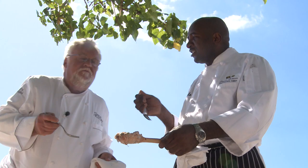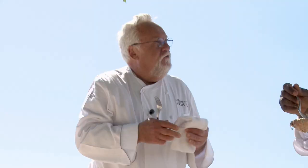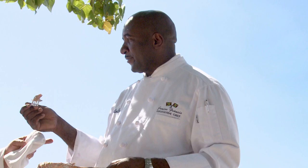Nice. Is it not too much salt? Yeah, you taste the scotch bonnet pepper. Flavorful. That's beautiful. Yeah. Flavors are in harmony. You notice that? They blend so well together. This is going to be so good with the breadfruit. Actually, I eat this with rice and peas, but don't tell anybody.